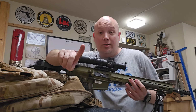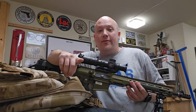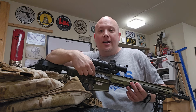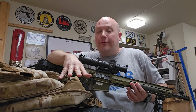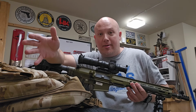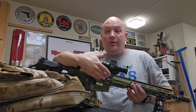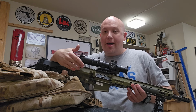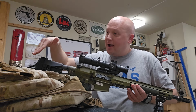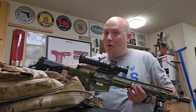The first issue was a magazine issue. 6.5 Creedmoor is supposed to feed from a 308 magazine. This gun, at first it was the last round of the magazine, but then it turned out to be any round of the magazine, would essentially take a nosedive. The gun will cycle, it comes all the way back, and when it tries to pick up the next round, the nose of the bullet dives down into the feed ramp, and the whole action stops.